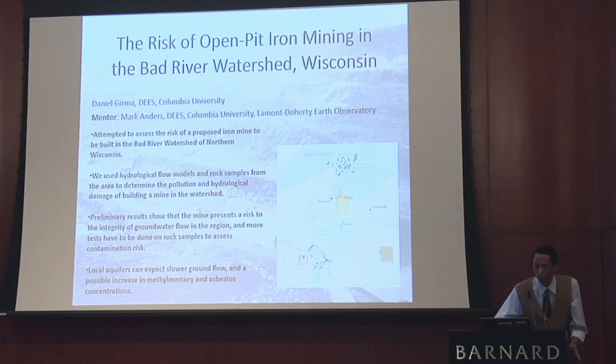To look at these two things, I first made a hydrological model of the watershed, and I applied the dimensions of the mine that was going to be built to see how it would affect water flow. I also gathered different rock samples from the region itself to be put under ICP mass spectrometry laser ablation to see the concentrations of different elements, particularly those in concern. The hydrological models show that there's the chance of a considerable hydrological sink to occur if the mine is built, which could be very damaging to local aquifers.